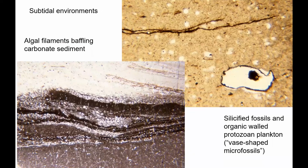And then in the subtidal environment, you're also getting some really interesting fossils. This is a chert that's formed by silicification of a subtidal mud, and it's got in it different types of plankton. You've got this big thing here. This is an acritarch, an organic-walled microfossil. And then you've got these tiny little blobs, what are called vase-shaped microfossils, which are simple unicellular animals. So they're accumulating in this lagoon.